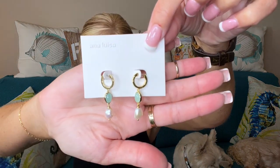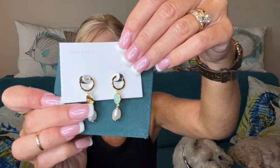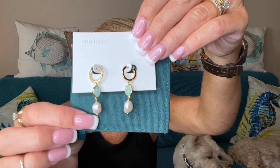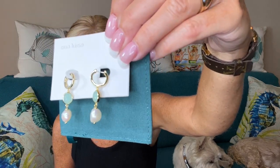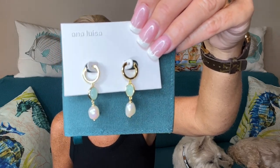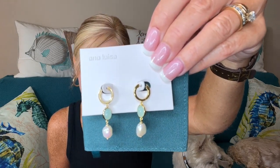So first up, everything comes in packaging just like this. They come in different sizes, but it does come in beautiful packaging. And I love their pieces. The first up is these Noelle Mythical Blue Earrings. Check these out. Are those not beautiful? These are 14 karat gold on brass, with freshwater pearls, cubic zirconia and glass. I think these are simply stunning. They are $75.